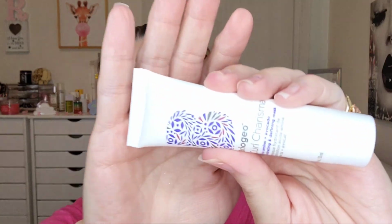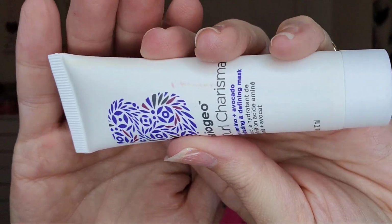I think it's great. Going into my add-ons, I picked up the Briogeo Curl Charisma Rice Amino and Avocado Hydrating and Defining Mask. I do have very wavy hair, so I do like to obviously wear my hair straight or wear it super wavy. Next up, I got the Kimchi Chic Beauty, the Yum Your Unicorn Mouth.